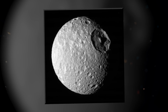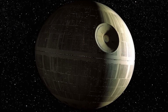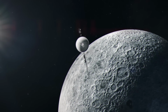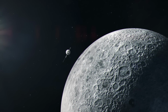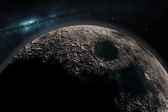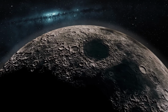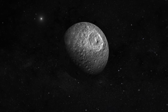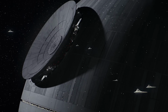This eerie resemblance to the iconic Death Star in Star Wars was discovered in 1980 by NASA's Voyager 1 spacecraft during its mission to explore the Saturnian system. The Mimas Death Star is a massive and prominent crater known as the Herschel crater, situated on one side of Mimas. The crater measures approximately 130 kilometers, or about 81 miles in diameter, which is nearly one-third of Mimas's total size. What makes Herschel crater so visually striking is the central peak that rises dramatically from the floor, creating an uncanny resemblance to the superweapon from a galaxy far, far away.